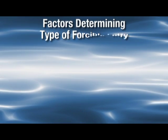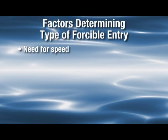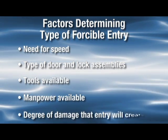To search, rescue, and extinguish a fire, you must first be able to get into the structure. Sometimes this is as easy as trying the doorknob. Other times, more serious methods are required. Among the factors that decide which method to use are the need for speed, the type of door and lock assemblies, the tools and staffing available, and the degree of damage that entry will create.